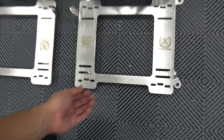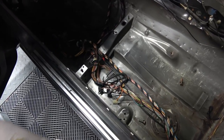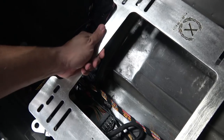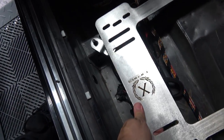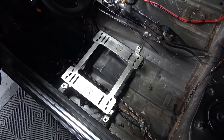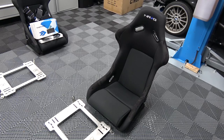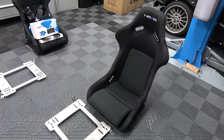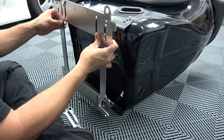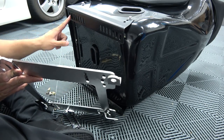First thing, grab the driver's side bracket and mock it up. I removed the hardware out of the way. Now we can put this, line it up with the holes. Perfect, now I can put the seat on and see where it sits. Since I am a really tall guy by nature, I will want to install the seat as far back as I can. All right, so to move it all the way back, I'll need to line up this hole with the first hole on the bracket.